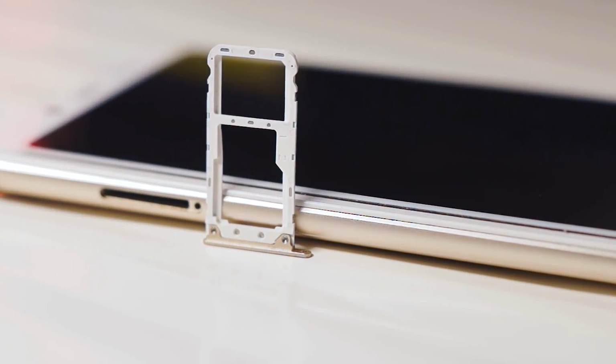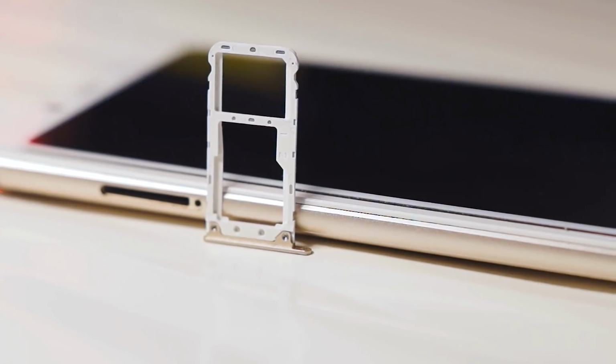But then what I don't like is that this phone has a hybrid SIM card slot, because phones like the Zenfone Max Pro and the Realme One are now coming with a separate dedicated SD card slot. And these phones are also coming with dual VoLTE. So the Redmi Note 5 Pro doesn't have that either. The Chinese variant of this phone has it, but the Indian variant doesn't.